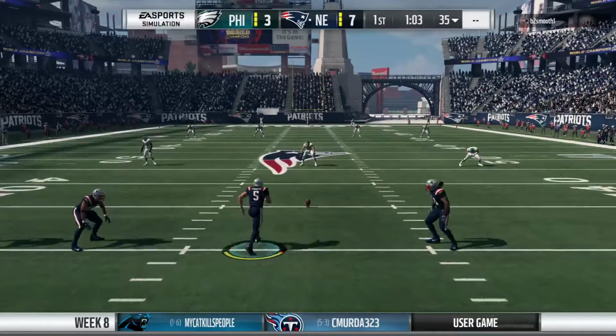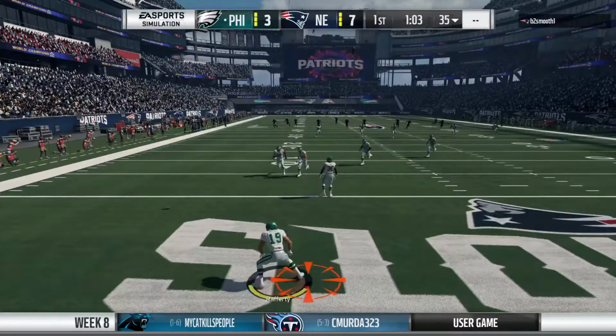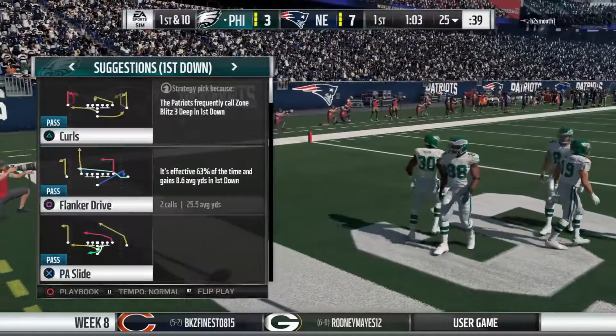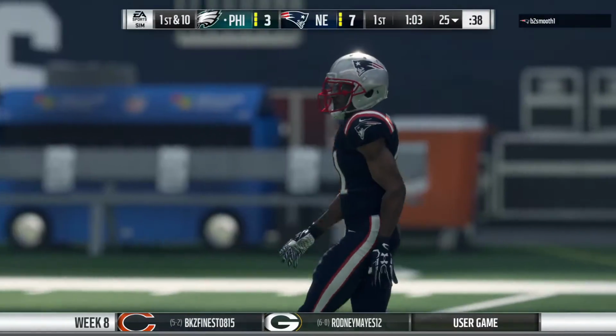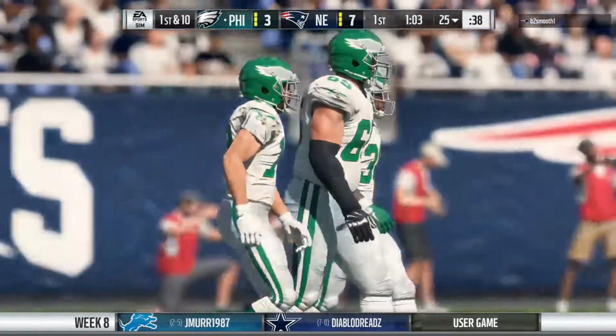Forbath out to kick this one away. And this will be a touchback as that sails over the end line. Here's the Philadelphia offensive unit now as they head out to take over possession.